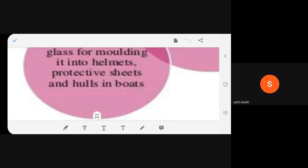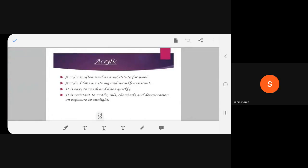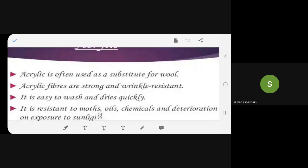They make a protective sheet of acrylic and cover the hull so that the hull is not damaged, because the water goes inside the boat through the hull only. You know that, right? So if the hull is damaged, the boat will capsize, the boat will drown. So the fishermen or the boatmen cover the hull with this acrylic sheet so that it is not damaged. Is it clear? Yes. Next.